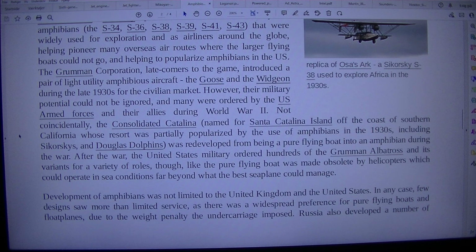After the war, the United States military ordered hundreds of the Grumman Albatross and its variants for a variety of roles, though, like the pure flying boat, it was made obsolete by helicopters which could operate in sea conditions far beyond what the best seaplane could manage. Development of amphibians was not limited to the United Kingdom and the United States.